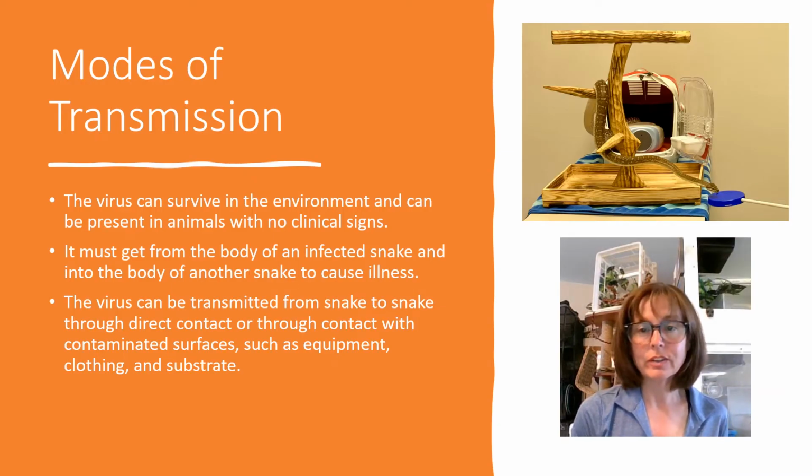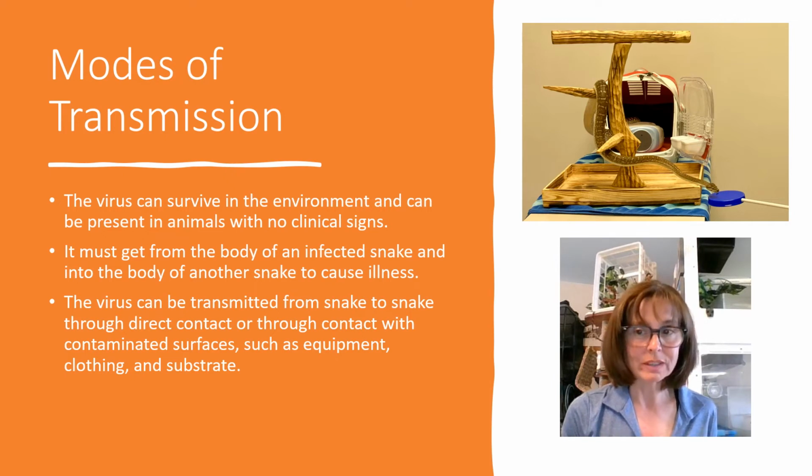So you might now be wondering how this virus is transmitted. Well, the virus can survive in the environment, and it can also be present in animals with no clinical signs. That means those are animals that are carrying the virus, but they're not sick. So it has to get from the body of an infected snake into the body of another snake in order to cause the snake to be ill or to become a carrier. This virus can be transmitted from snake to snake through direct contact or through contact with contaminated surfaces such as equipment, clothing, and substrate. And it is transmitted through bodily fluids. It's not an airborne virus, although if things like feces or urates or water that the snake has had a drink from become aerosolized, other snakes could potentially inhale the virus that way.